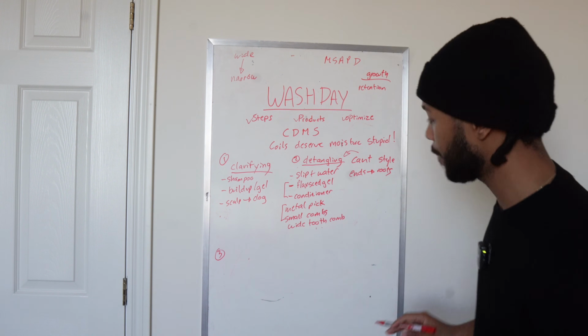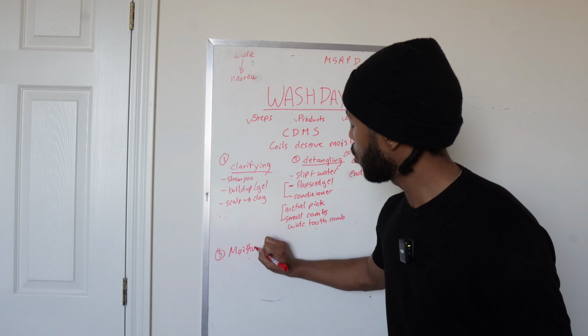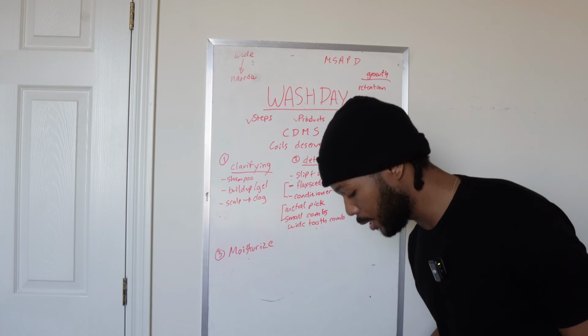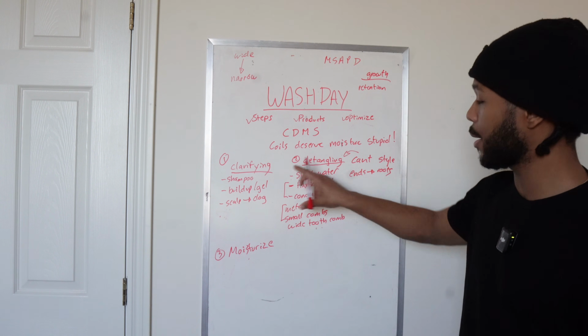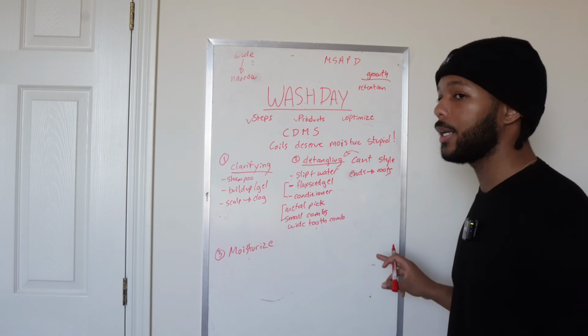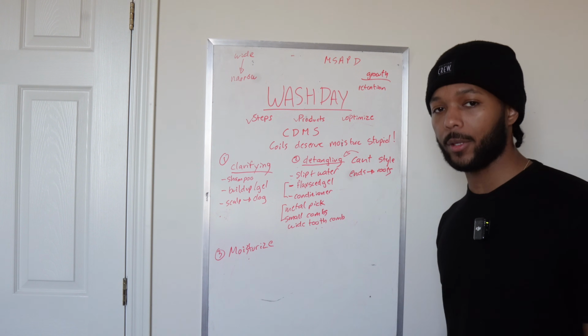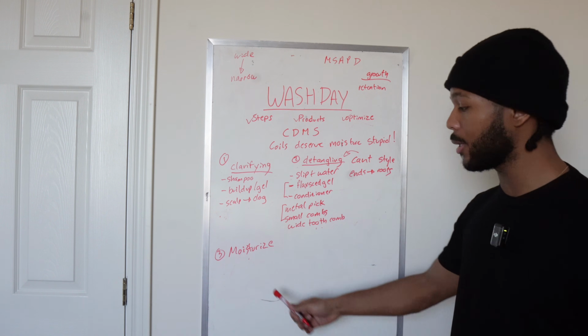Third portion of it is moisture, or moisturize. At the end of every wash day, you need to moisturize your hair. Because if you clarified your hair and you detangled your hair, even if you put in a deep conditioner whilst you were detangling your hair, now your hair is just dry for the entire week. When your hair is dry, it's going to break off. It's more prone to breakage. So you need to make sure that you moisturize.